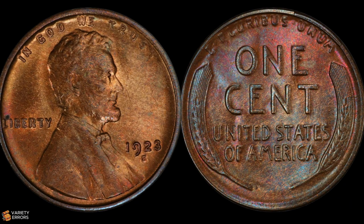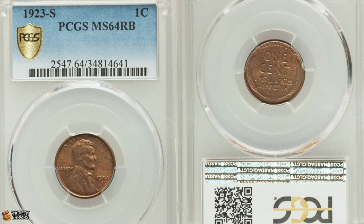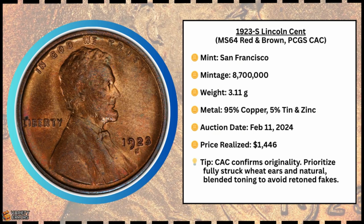Let's round things out with the San Francisco 1923 that's scarcer and harder struck than its Philly cousin. This one sold in February of 2024 for $1,446. This CAC approved MS64 red brown proves really why CAC matters. It confirms the coin's originality and above average eye appeal. The PCGS plus that CAC combo really got bidding going for this coin. That color is natural on the coin, and the surfaces are premium for the grade.